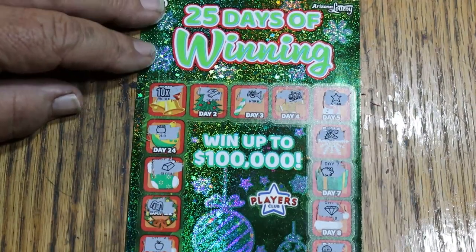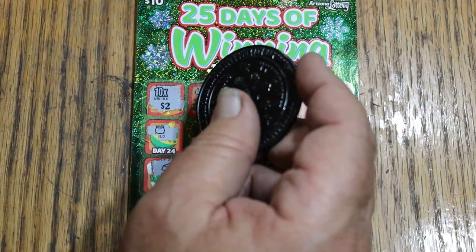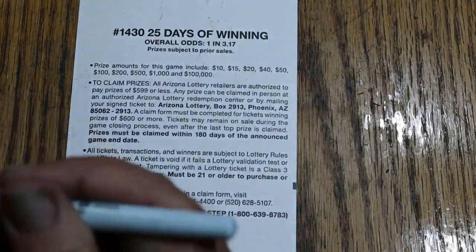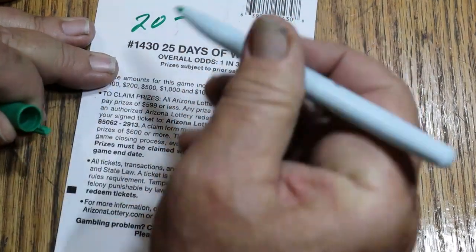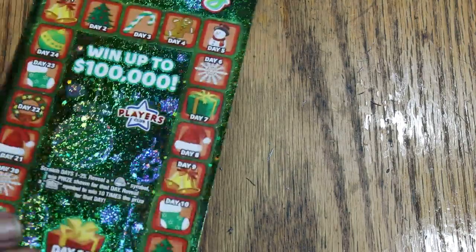Alrighty, 10 times symbol, what you got for me? Oh, $2, okay. Alright, well that's an improvement over the one. Okay. Alright, next one. And that was ticket 36? 39 is the next winner.